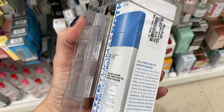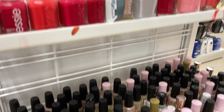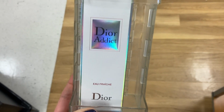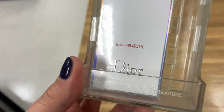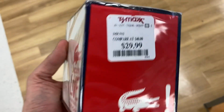And then, of course, I wanted to show you all the new nail polishes they have. The other store that has the nail polish at the register had a lot more, but of course I can't film there. But they had a bunch of new products this week, or colors. Here is Dior Addict, and this one I still couldn't even read the sizing of this. I hate when they stamp it on there. And this is $64.99, and then the Lacoste Live Eau de Toilette Pour Homme. So this is a men's cologne for $29.99.